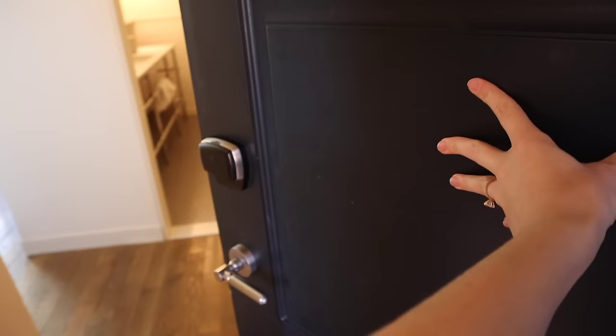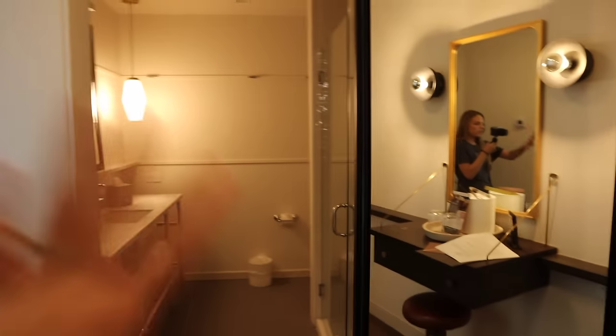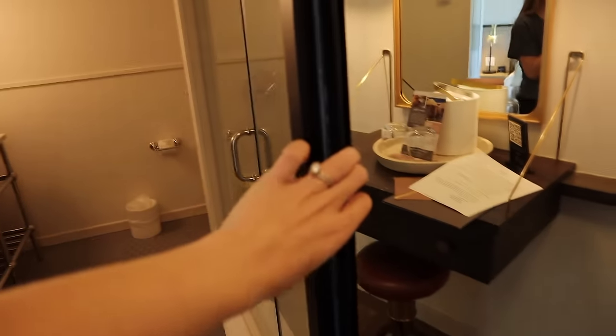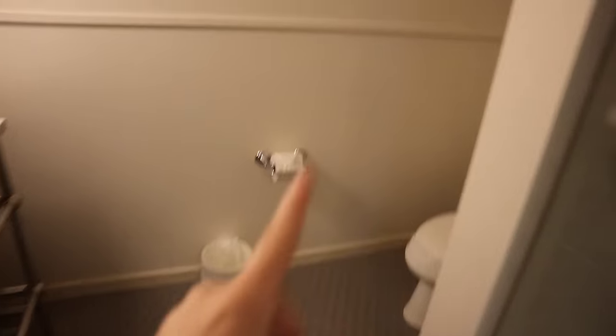We finally made it. We just checked into our hotel, so I wanna give you a little hotel tour. You walk in and you immediately see the beautiful bathroom and then a full-length mirror that closes, which is so nice. And then there's a little vanity right here. The bathroom is so nice. It's super cozy.